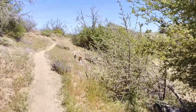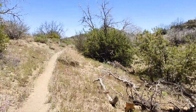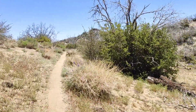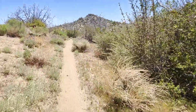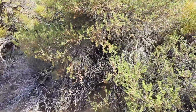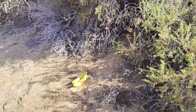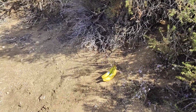Haven't seen Hoover for a day because we were going to meet at the spring, but when I got there last night, he wasn't there, and I haven't seen him today. So all I can assume is that he's forging on ahead. You know, you're just hiking along out in the middle of the desert. You just never know when a random bush will drop a couple bananas for you. One each. One each. Let's do it.